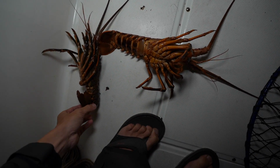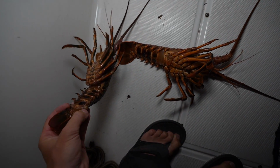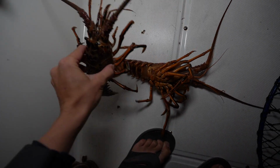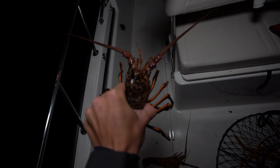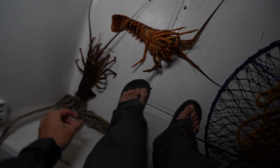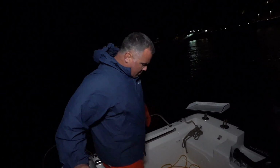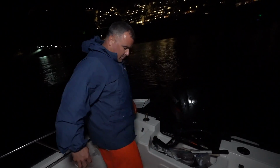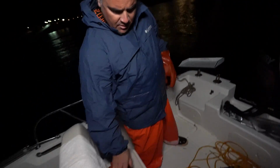Why don't these ones have claws? Because that's East Coast lobster. These are actually technically crayfish. Oh, these are crayfish? No, they're not. They're spiny lobsters. They're spiny lobsters, but they're actually crayfish. That's crazy, dude. These are some of the best tasting lobsters in the world. For sure. Much sweeter than the ones with claws. I think I'll be able to make these in my truck. Oh, for sure.